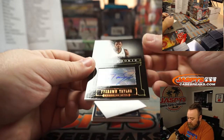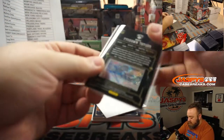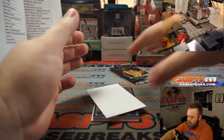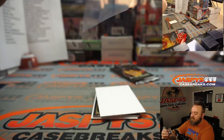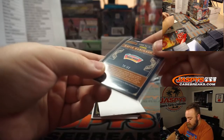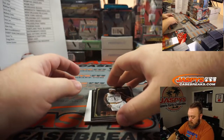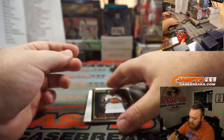Brooklyn, Tyshawn Taylor, Glass rookie auto. Brooklyn Nets, Robert Runkel. Tried to trade, couldn't trade Mojo. 312 out of 475. And David Robinson, Treasured Threads, San Antonio Spurs, Robert Runkel, 75 out of 99. Daniel Gibson and Brandon Haywood.